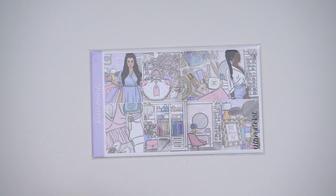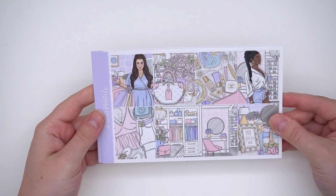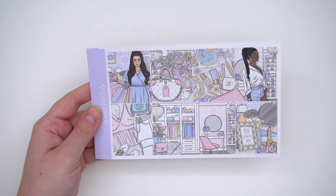Then there is Luxe Spring, which is so cute. I'm probably going to use this in May. For me, it screams May. But I think it's just generally like a spring summer collection, but also anytime. So you do have the full boxes here. This girl is exclusive to our shop. I love her so much.